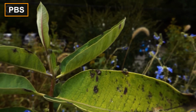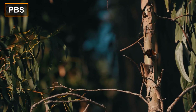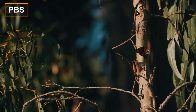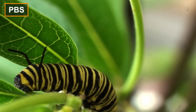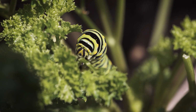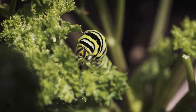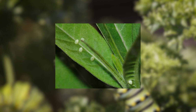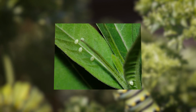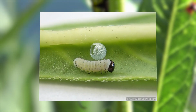But why milkweed? Well, milkweed contains a cocktail of chemicals that are toxic to most creatures. By consuming this plant, the caterpillar gains a powerful defense against predators. It sequesters these toxins within its body, rendering itself poisonous to those who dare to feast upon it. After about 4 days, the egg hatches. A tiny creature no larger than a grain of rice emerges. This is the monarch caterpillar.